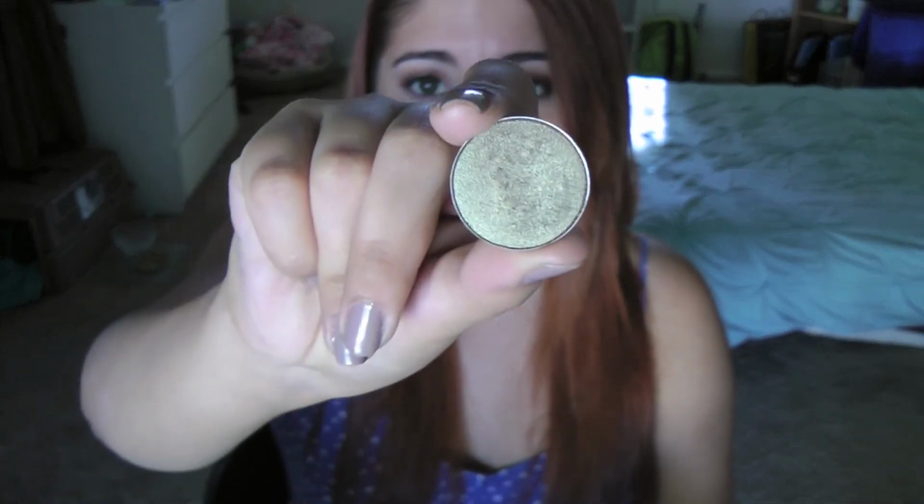My next favorite eyeshadow, which is the last product of this video, is Sumptuous Olive eyeshadow from MAC. I've had this one for a while. I've kind of struggled with using it just because it was so beautiful in the pan, and when I swatched it, I was like, oh my gosh, I have to get that eyeshadow, it's beautiful. But I struggled with it because I wasn't sure if I liked the way it looked on my skin.